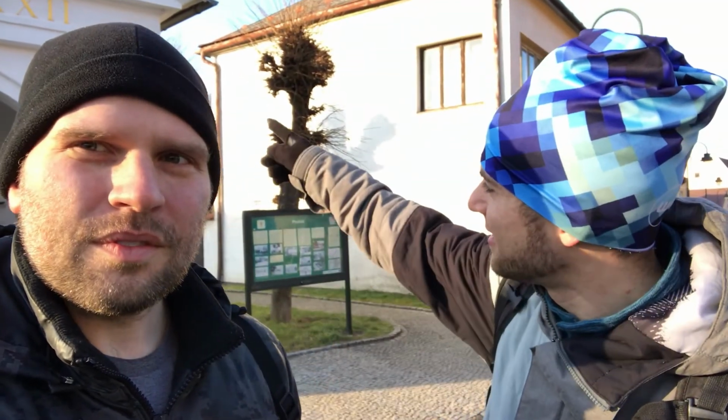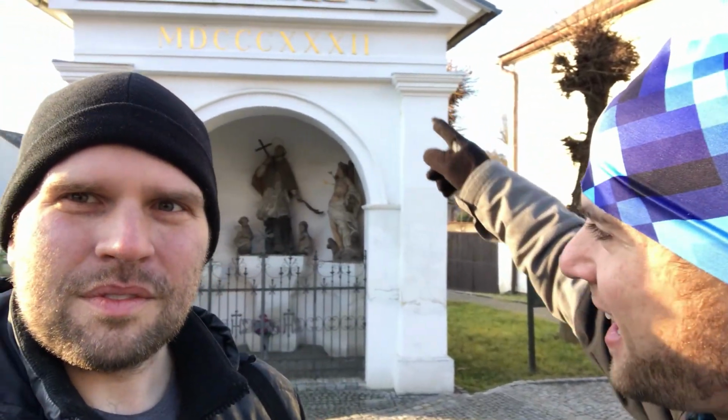Yeah, we've arrived in the village of Hradec nad Moravicí, which is a nice medieval village, and behind us we've got this Freemason eye, which never ceases to amaze me, all the places in the world that the Freemasons got to.